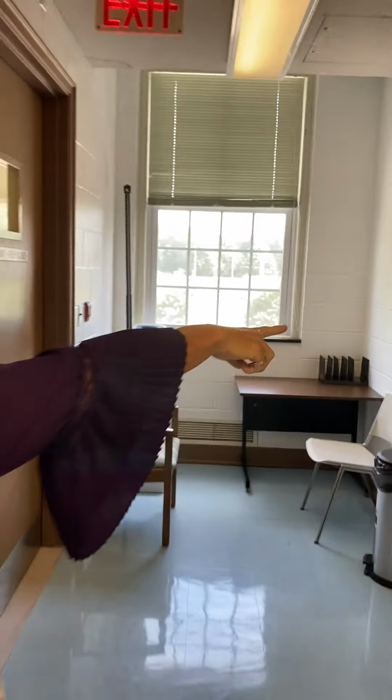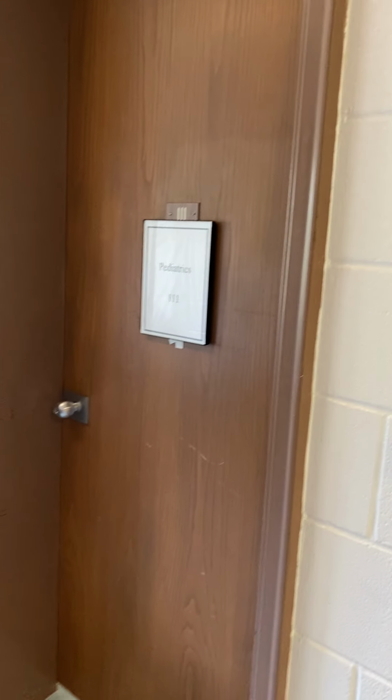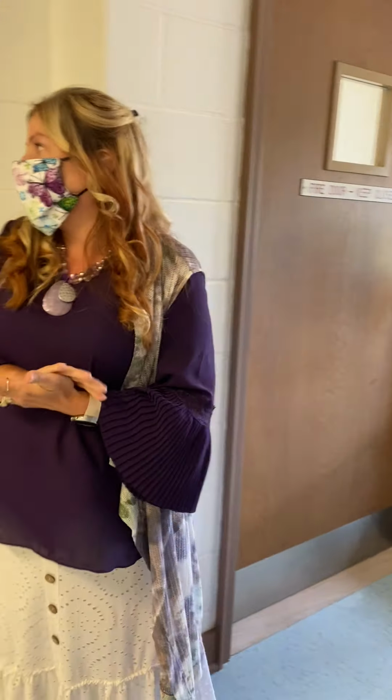Down here at the end is another Sims lab, pediatric Sims lab. You can't get in there right now, but you guys will be able to view all those shortly. And here you'll be using the Sims labs.